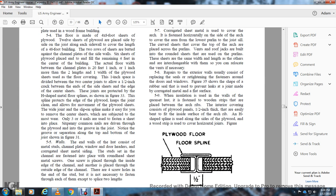5.5 Walls. The end walls of the hut consist of the metal stud channel plate with the wood door head and the corrugated sheet metal siding. The studs set with the channel are fastened in the plate with round head sheet metal screws. 1 screw goes through the plate through the inside edge of the channel. Another is placed through the outside edge of the channel.